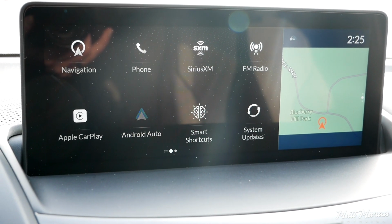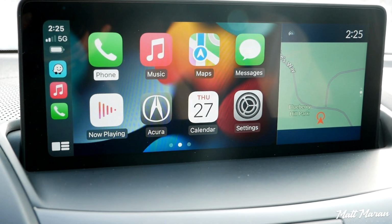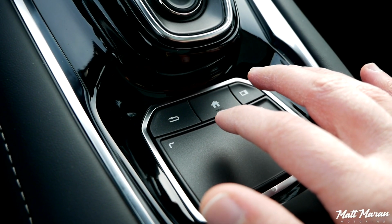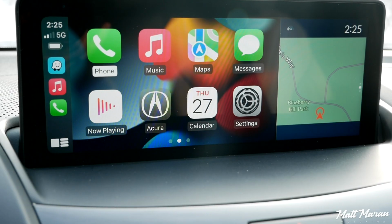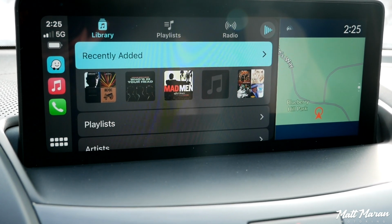The problem is, when you go to Apple CarPlay or Android Auto, which by the way for 2022 is now wireless Apple CarPlay and wireless Android Auto, which is great. I love that they added that. That's awesome. But whenever you do use that, then that whole touchpad interface goes out the window, and this does switch over to being like a mouse trackpad thing where you have to drag your finger around in order to control CarPlay. And even when you do that, it's not accurate, and it doesn't respond to my commands.